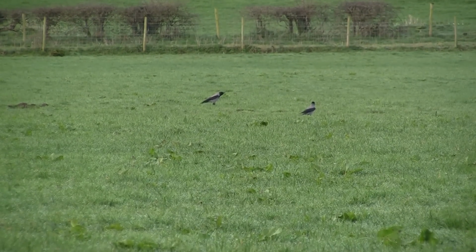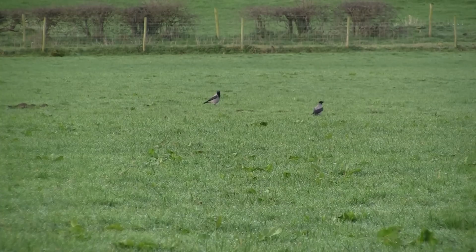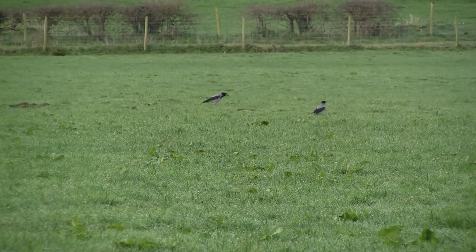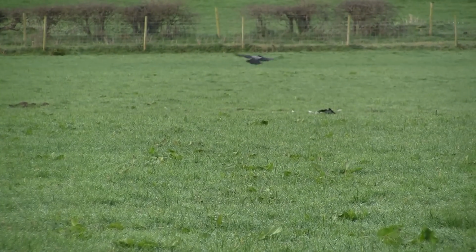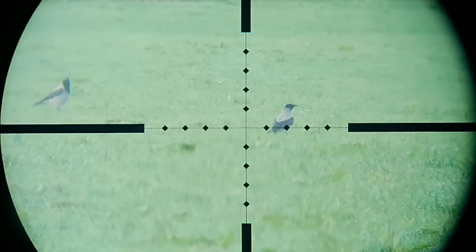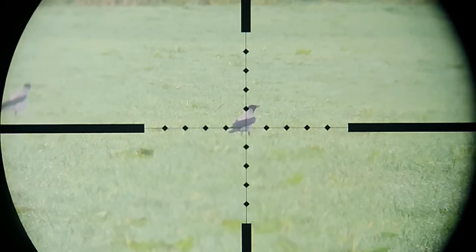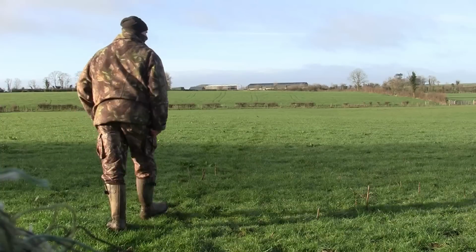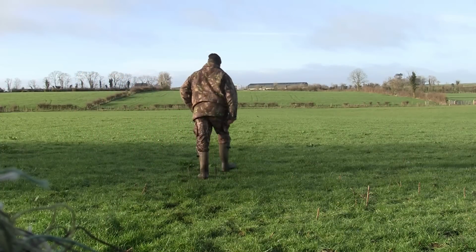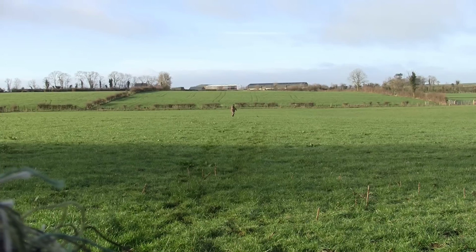After a bit more patience and that buzzard leaving the area, a couple more hooded crows landed. That's two. But I know there's plenty more in the area. So when things quieten down a bit, I walk down and set that bird up as a decoy as well.